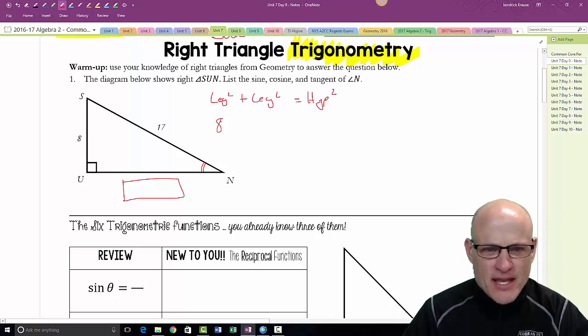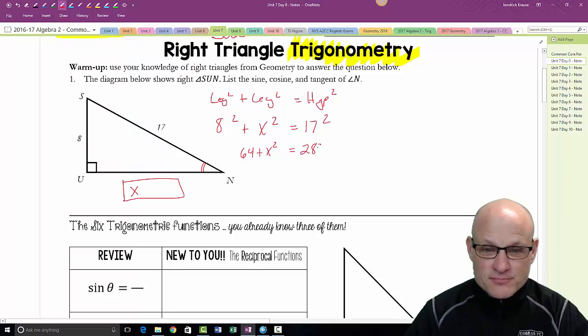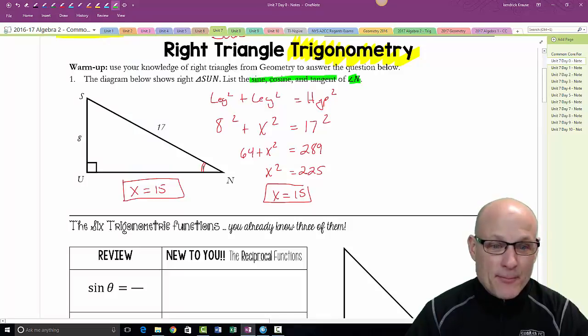Let's get going. 8 squared plus, we'll call this x, plus x squared equals 17 squared. 8 squared, everybody knows, is 64. X squared, everybody knows, is just x squared, and this is 289. We'll subtract 64 from both sides, and we get 225, which makes our missing side 15. All right, then. So we know this is equal to 15. Well, now they want us to do these two things.